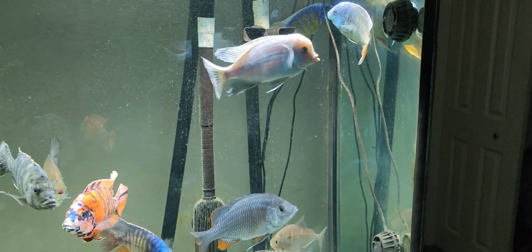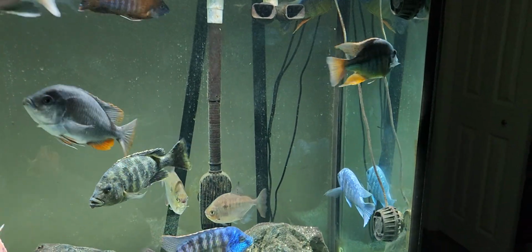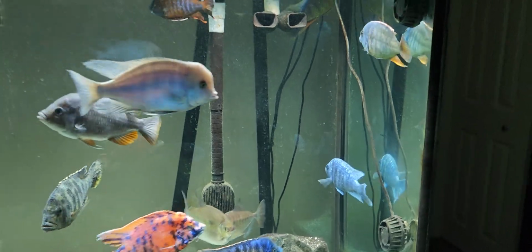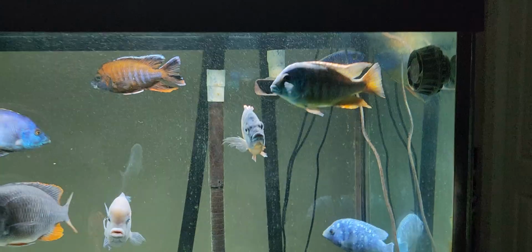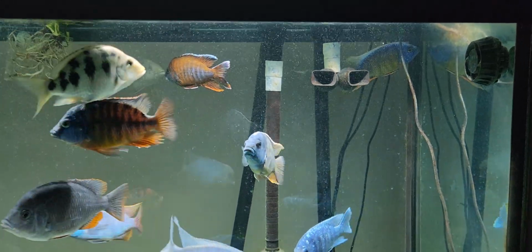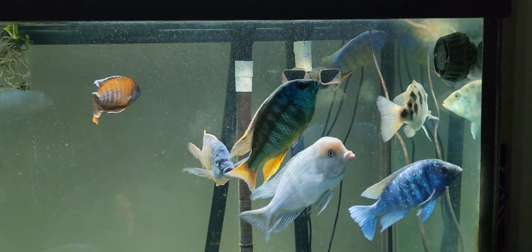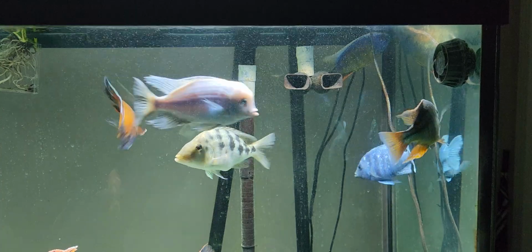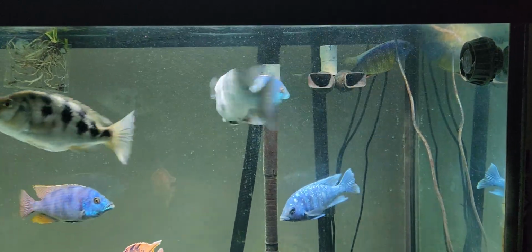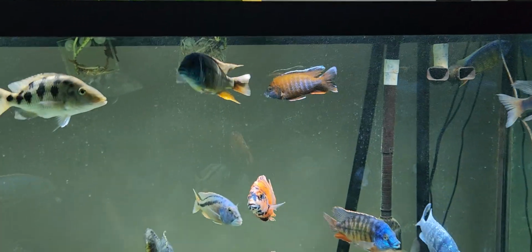Took a very long time to color up from when I got him. And he seems to be kind of slower growing too, in my opinion. When I got this fish, I would say he was around 3.5 inches. And I've now had him for probably about 16 months or so, so almost a year and a half. And like I said, right now he's a little bit larger than 6 inches, probably 6.5 inches, somewhere in there.